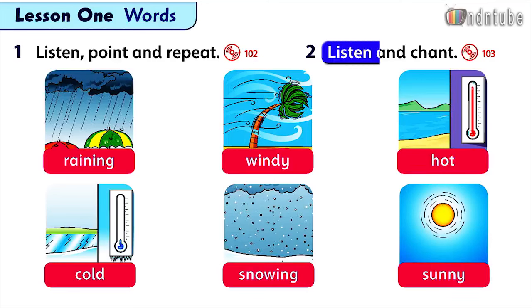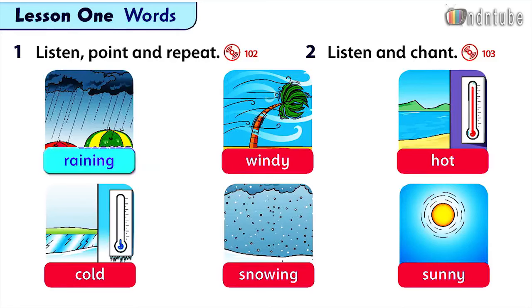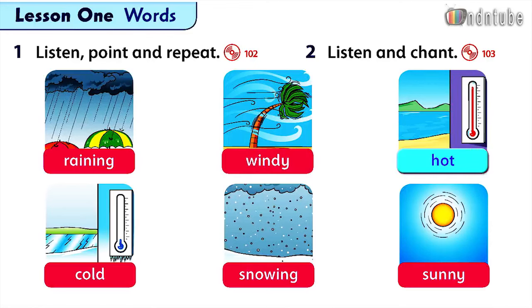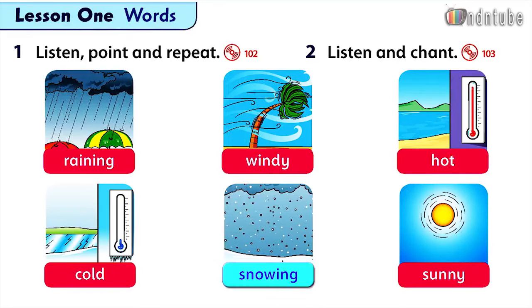Listening 103. Listen and chant. Raining, raining, raining. Windy, windy, windy. Hot, hot, hot. Cold, cold, cold. Snowing, snowing, snowing. Sunny, sunny, sunny.